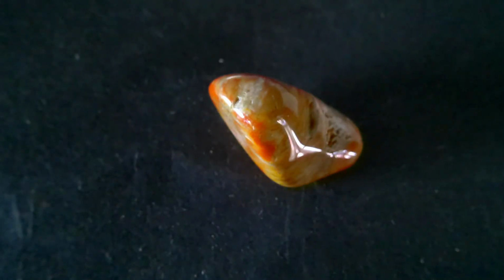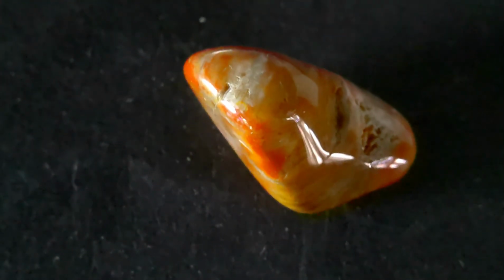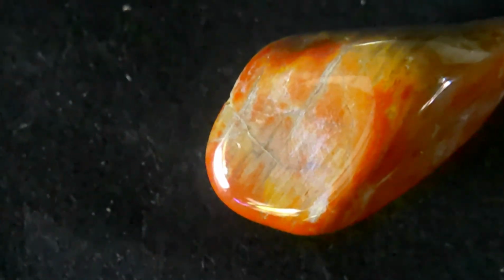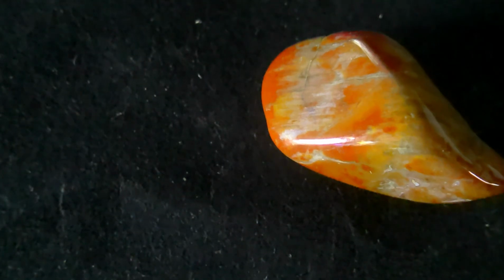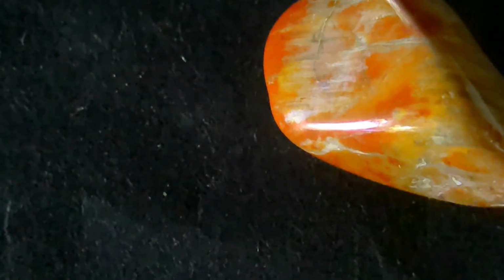Beautiful bright color. Yeah, you can see the bands going east and west there. There's a couple like this, and they're just so pretty. The yellow is just stunning. Look at that pattern on there. Yeah, I'm really thinking that one's wood.